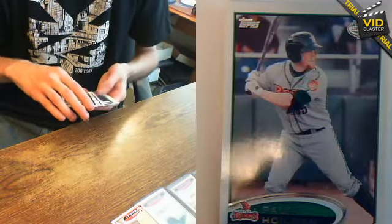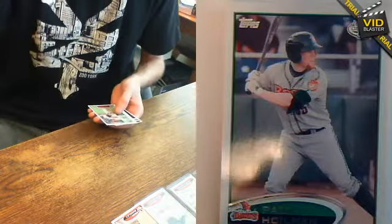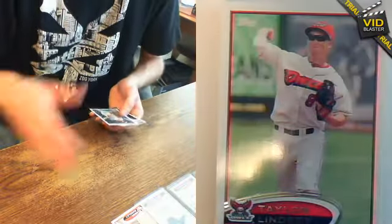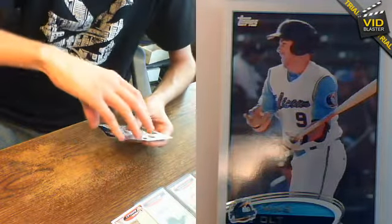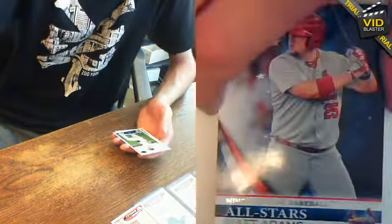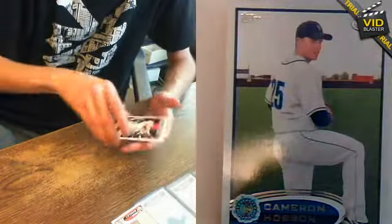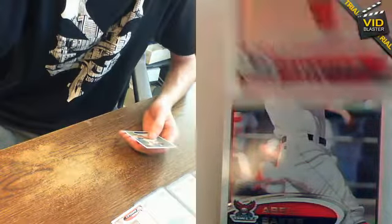Doesn't look like we got... I think we got something. No. Nah, just Casey Crosby. Taylor Lindsey. Mike Olt. Minor League All-Stars of Matt Adams. It's for the Cardinals. Cameron Hobson. Abel Baker. Frazier Hall. And Cody Martin. There you go.